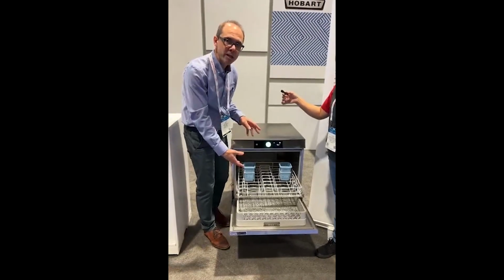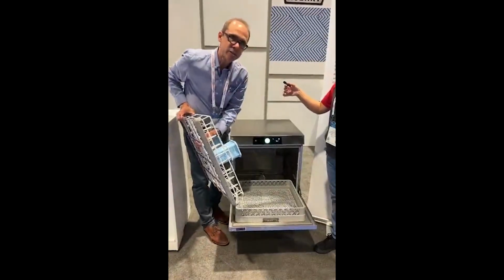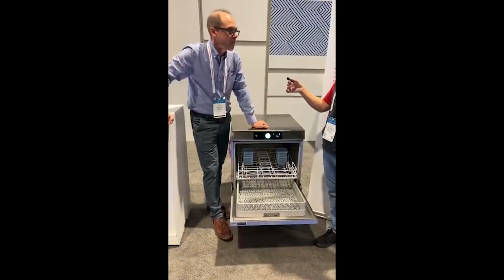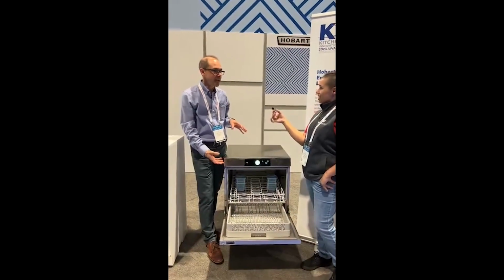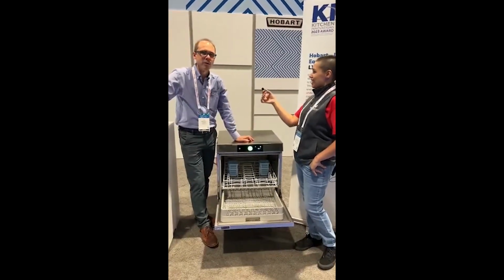If you've got larger ware that you need to wash, it's easy to take the rack out, still use just a single rack, and then when you're ready, you can put the rack back in and be washing more ware, 48 racks per hour. So this is a great solution if you've got an operation where you just don't have a lot of space, but you need to get a lot clean. This allows you to do it, and that's what we won the award for.